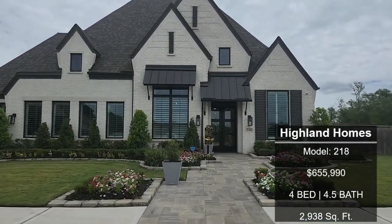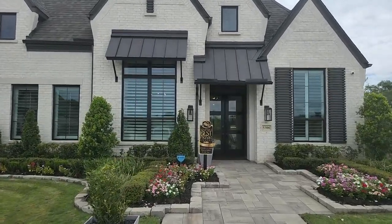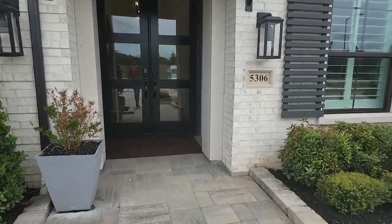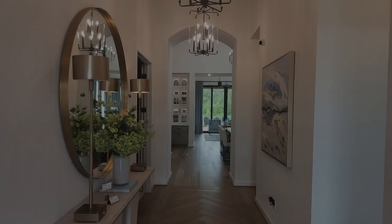Today we're in the community of Fullbrook on Fulshire Creek, which is in Fulshire, Texas. Now Fulshire is about 45 minutes from downtown and only 30 minutes from the Galleria area. This home that we're viewing today is built by Highland Homes and it is called 218.